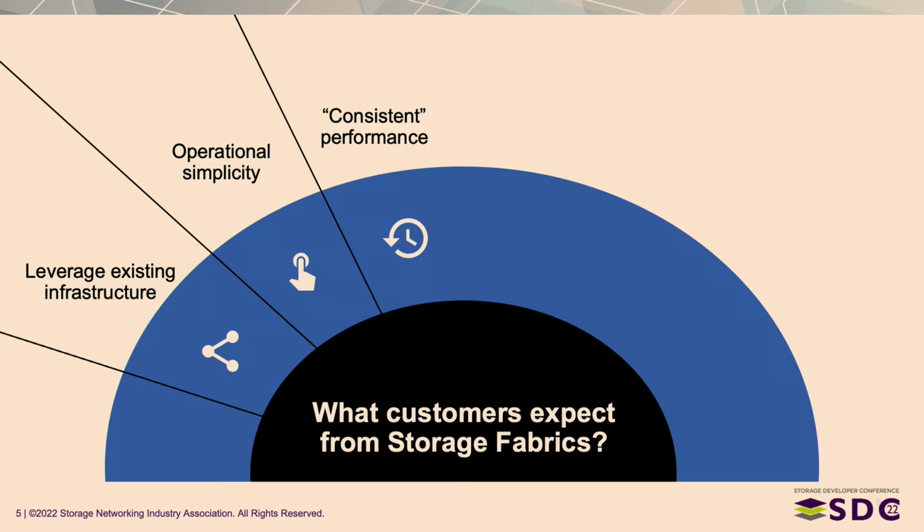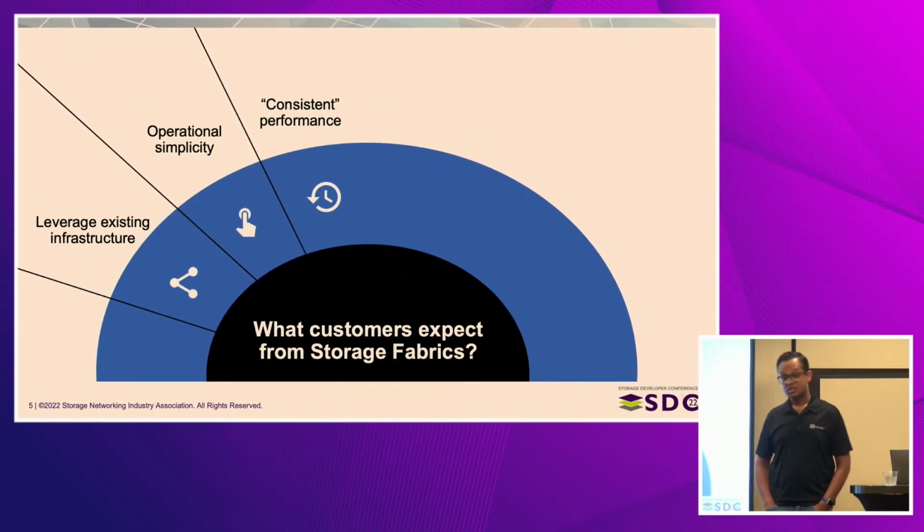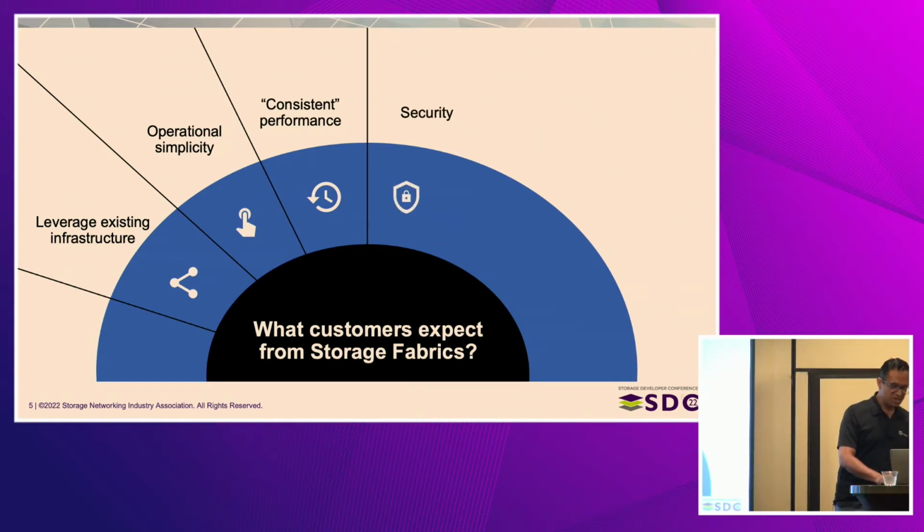But the lesson to be learned here is that we just can't build devices and intelligence in our devices to suit just our test environments or our customers' test environment. They need to adapt to real life conditions where things change, new devices are added, congestion happens, stuff like that. So not just about performance, but consistent performance.